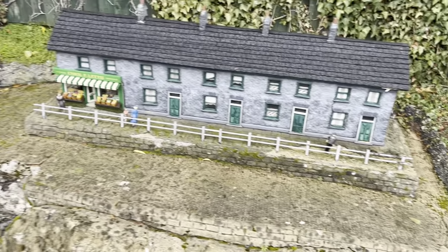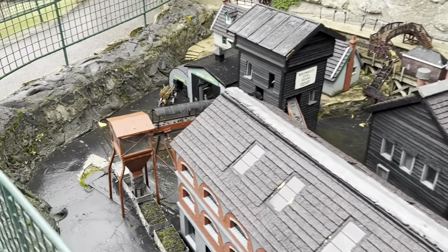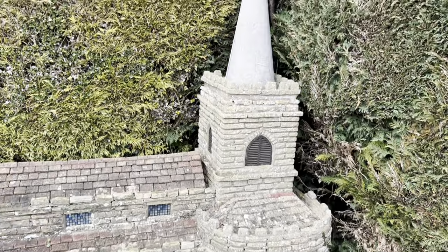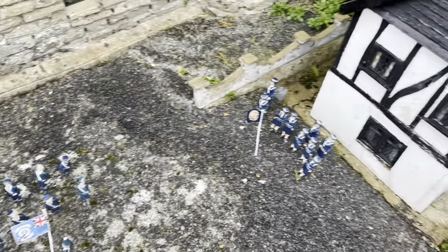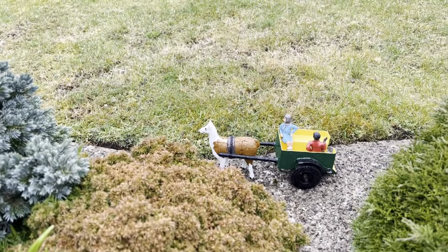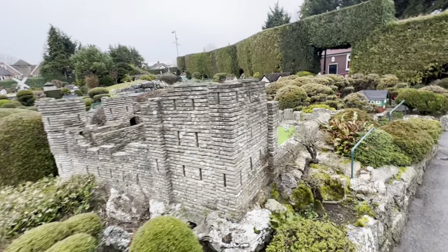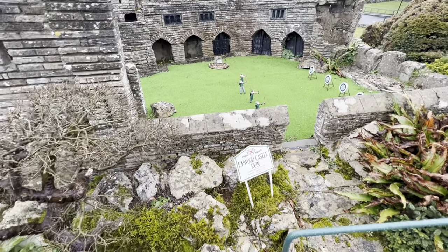More of the trains. I haven't seen a train come round here though yet. The old coal mine. Another church here at Bekonscot. Is that a horse or is that a goat or is that a llama? I have no idea. Is this a worn out Warwick Castle? Because look, they've even got the archery and stuff. No, it's not. It's Epwood Castle Ruin.